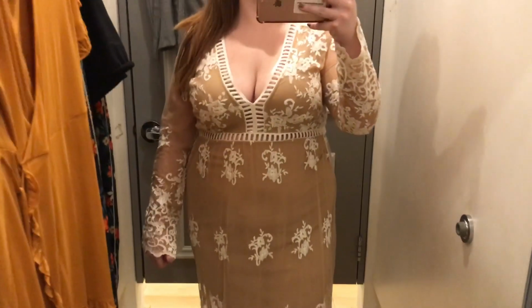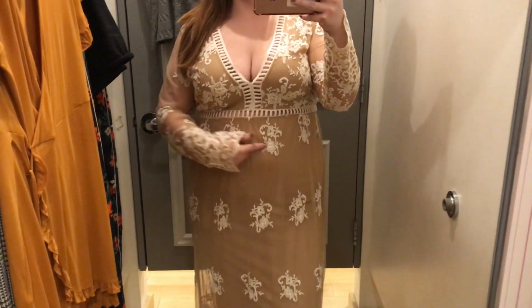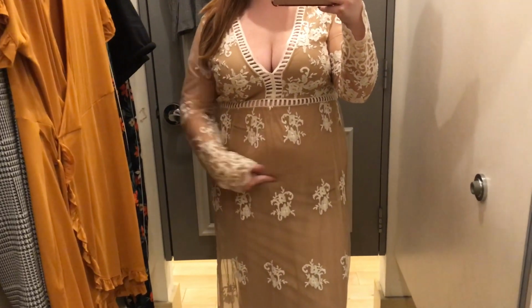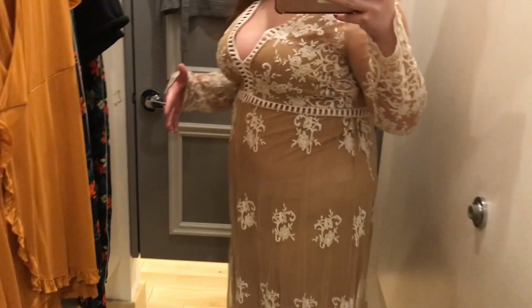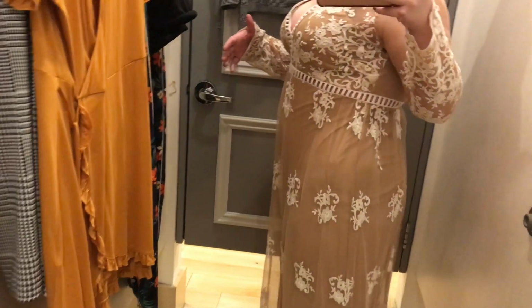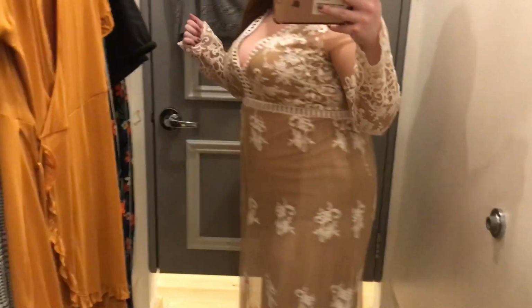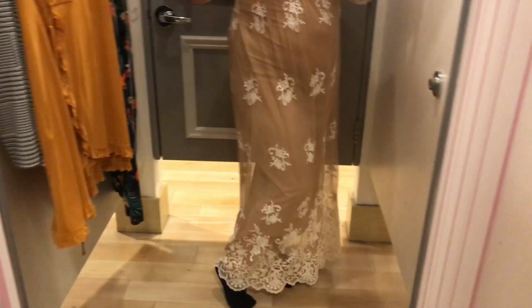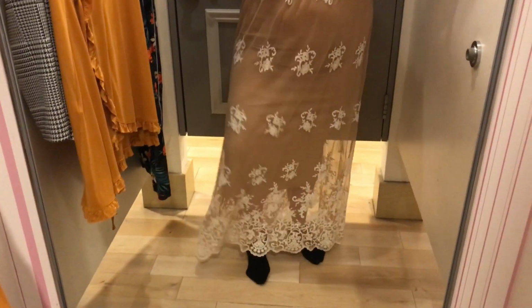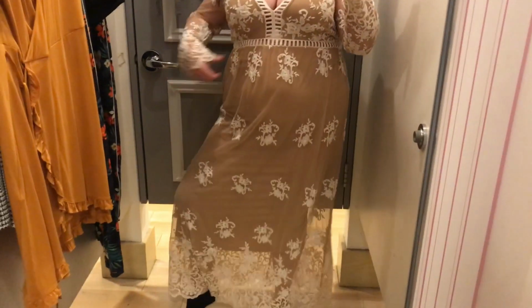Again, with me, you can see the outline of my stomach, but maybe with some better underwear, that problem wouldn't be there. But I did think this gave you great cleavage, great movement, mobility. I wasn't trapped in there. So there is room to breathe, but it's still a nice formal dress. So this would work really well at a formal event or, again, resort chic. Wear this to a nice beachy dinner. This is gonna look amazing.